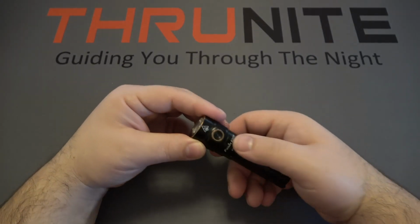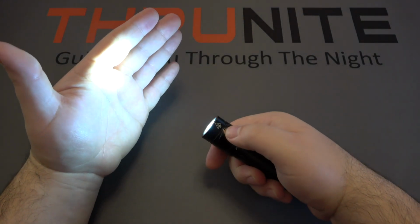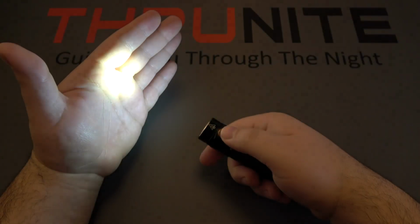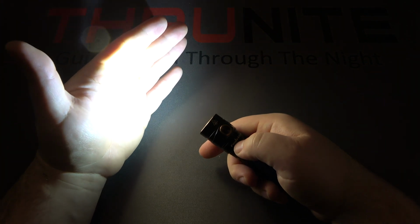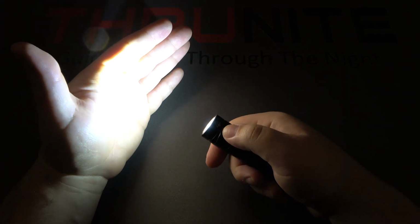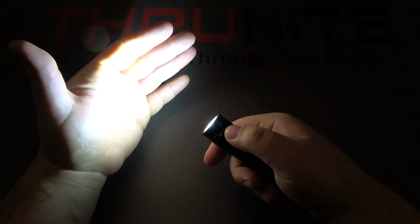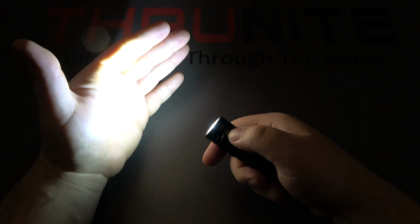So to use the light, you want to do a quick double press. That will turn the light on. Then you want to use single clicks to cycle through the modes. So we have low, medium, high, and our turbo mode. Now, if you want to shut the light off, you do a long press. However, if you hold it too long, that's going to get you into your strobe function. So the long hold when the light's on goes right to strobe.